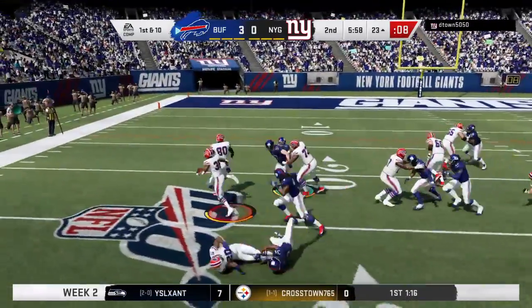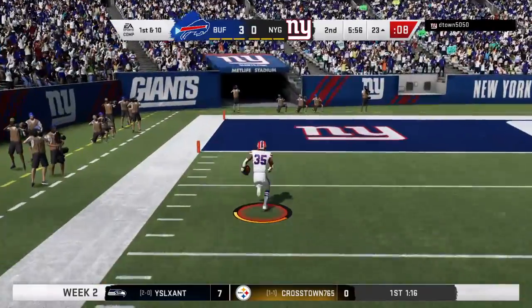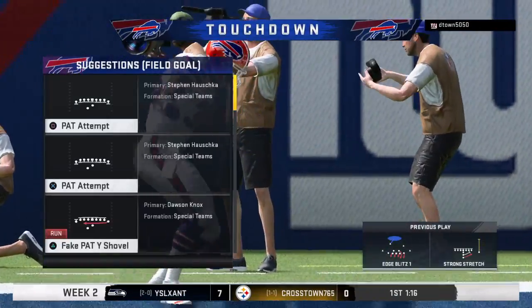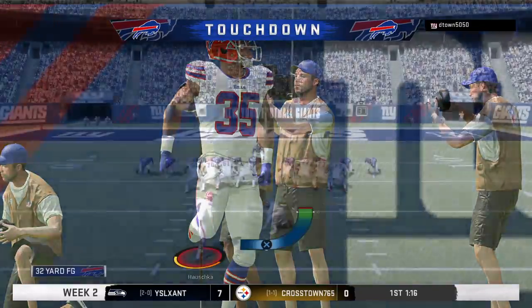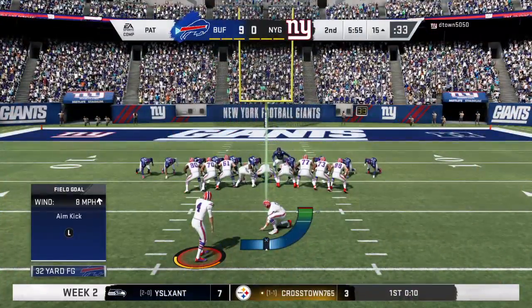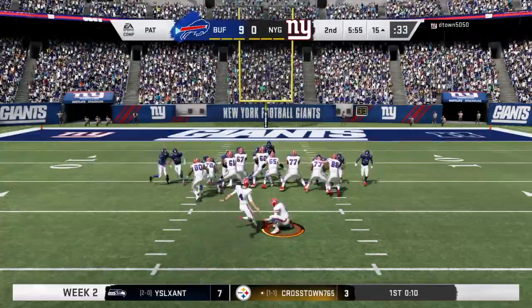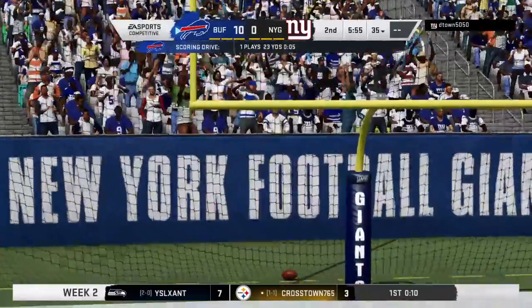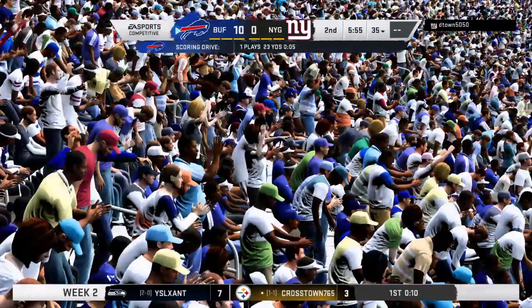They'll run with Coleman on first down. And he's free going down the left side. It's a foot race. And he is into the end zone for a Buffalo touchdown. Tevin Coleman, his first touchdown here of the new campaign. And the Bills will add on to their lead. Hauschka with the extra point.